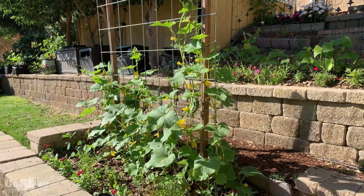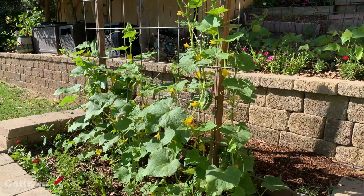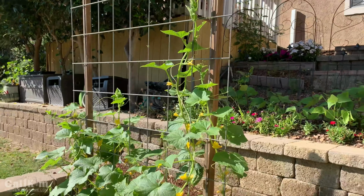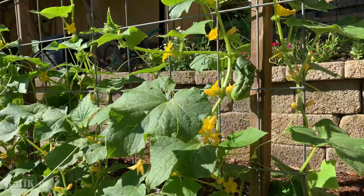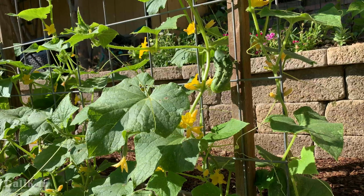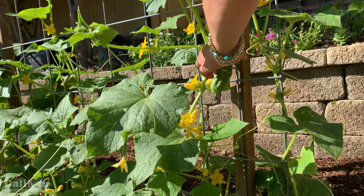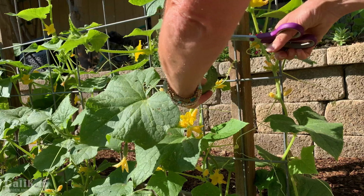One thing that grew by leaps and bounds when we were away too is the cucumbers. They were about halfway up the trellis when we left, and now I have one that's almost to the top, and I know there's several that are ready to harvest. Now, one thing about cucumbers, you want to try and pick them when they're young, otherwise they do tend to get a little bit bitter. So this one here is the Boston Pickling cucumber. Oh, that just looks so delicious.